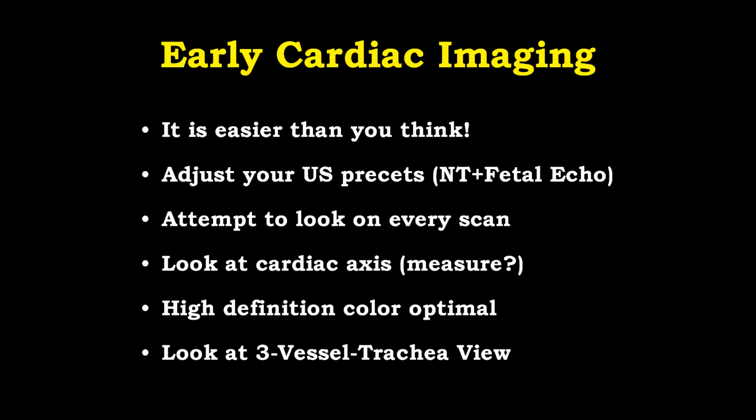Try to incorporate cardiac axis or assessment of the four-chamber view in your clinical practice. It's questionable whether cardiac axis should be measured on every patient, but to pay attention to this position is usually very beneficial. Also, try to get familiar with the color Doppler settings and ideally the high definition color Doppler. And of course, look at the 3 vessel and trachea views. So I think these are the most important points that I would like to leave you with from this lecture.